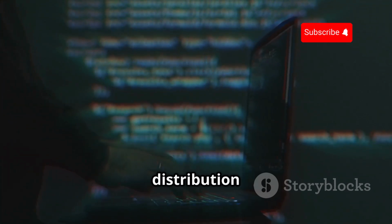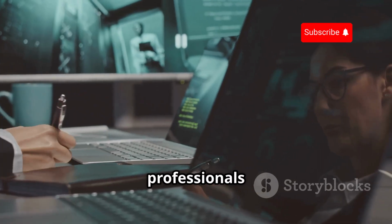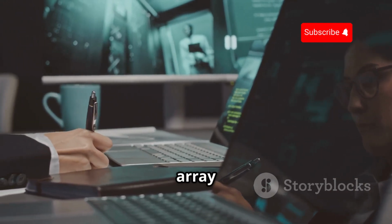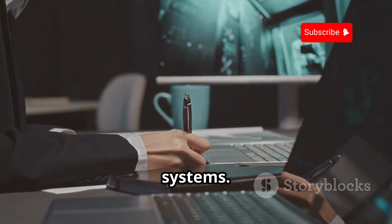It's a Debian-based distribution specifically designed for digital forensics and penetration testing. It's designed for security professionals and enthusiasts. With a wide array of pre-installed tools, it provides everything you need to test the security of your systems.